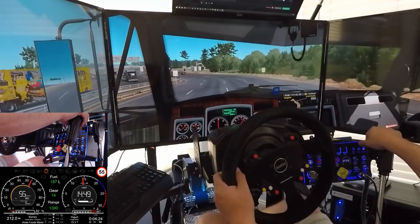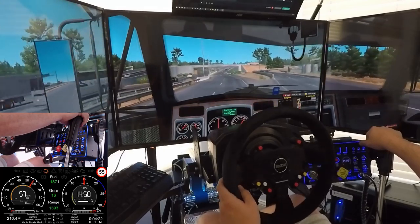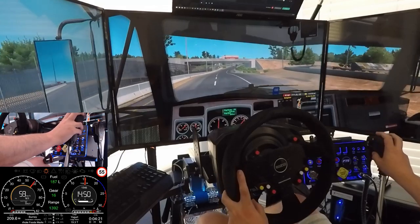Careful, you'll actually launch off that one. Yeah, I hate this part. I think on the multiplayer, I've turned quite a few trucks over right there.